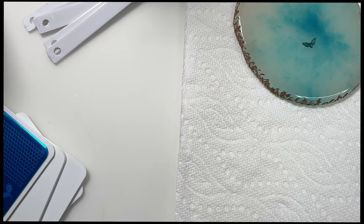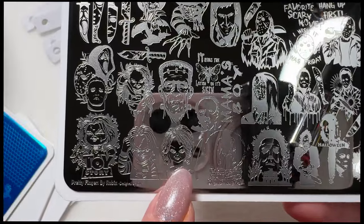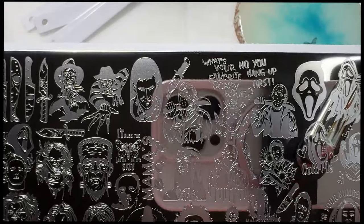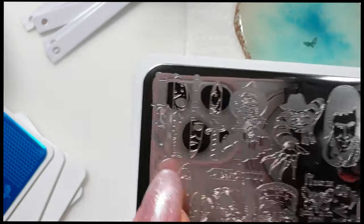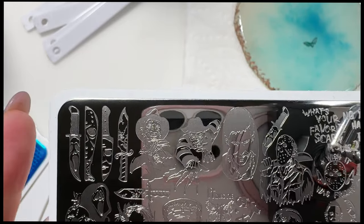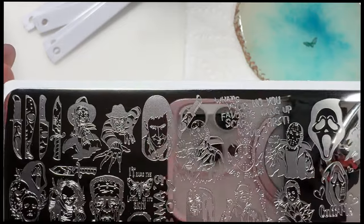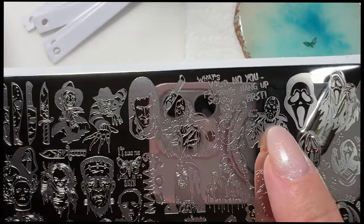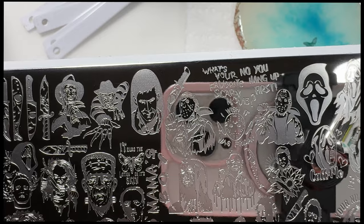Michael Myers, Jason Voorhees, my favorite men. I like Chucky, but really, when it comes down to it, Michael and Jason. That's my thing. And Freddy. I really love Freddy. I really love the knives with their faces on it. Oh yeah, I love Scream too. Who am I kidding? I love them all. Scream faces. This one and this one are my two favorite Jason plates.